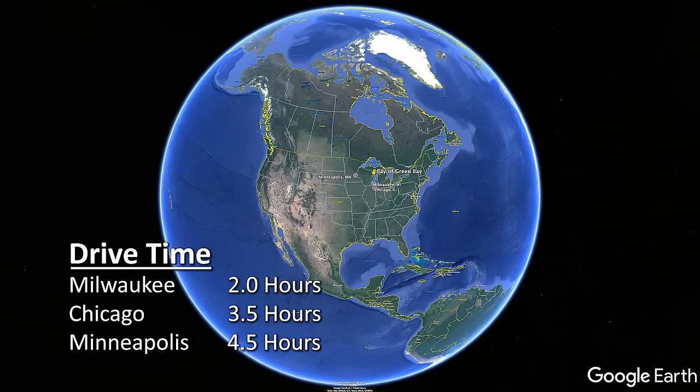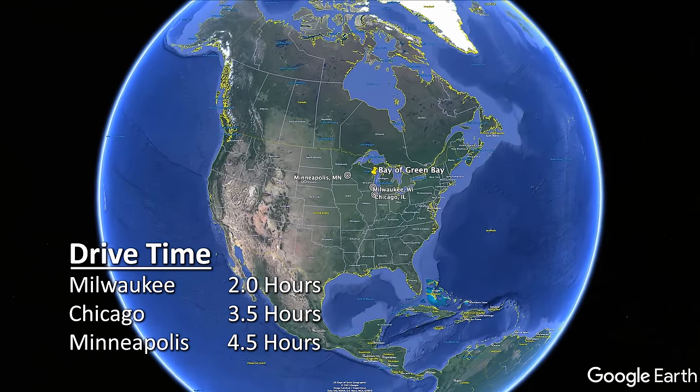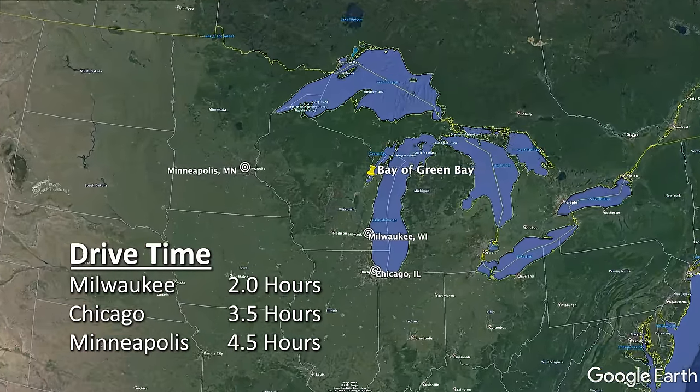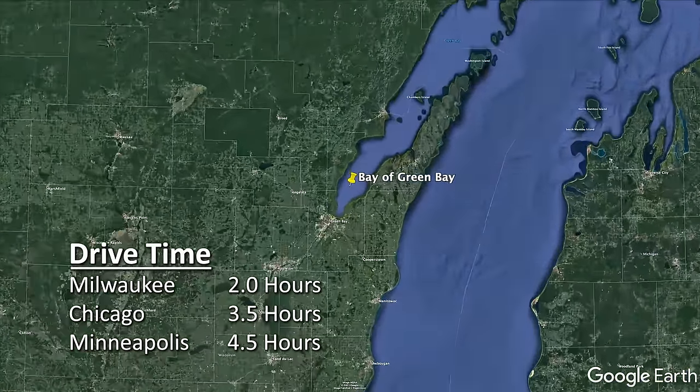We are fishing the Bay of Green Bay out of Oconto, Wisconsin, a 2-hour drive from Milwaukee, 3.5 hours from Chicago, and 4.5 hours from Minneapolis.